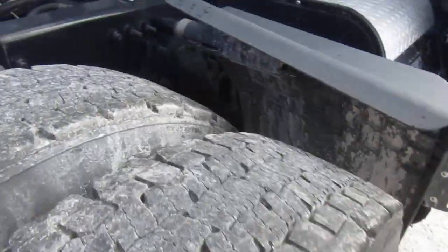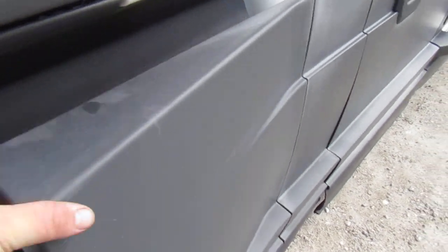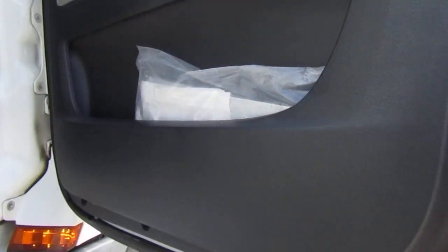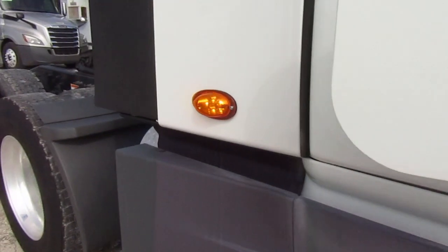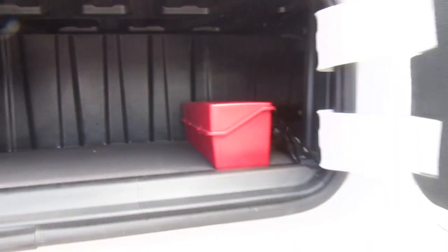This is just the exit video. Do I want to really mess with that right now? Probably not, because then you have to undo this, and it's kind of a pain in the butt. Owner's manual. Lights working. Triangles. Let's make sure. Yep. I think the only thing left is to test drive it.